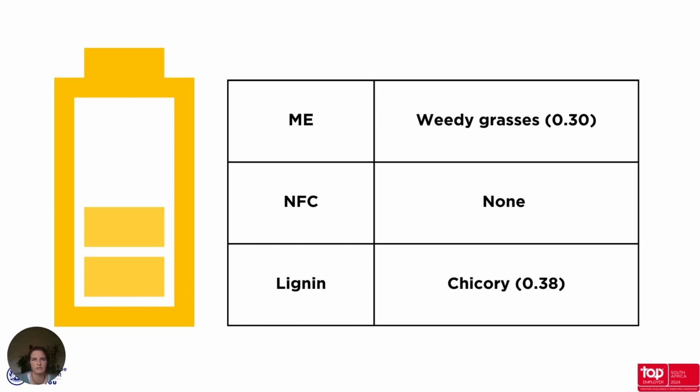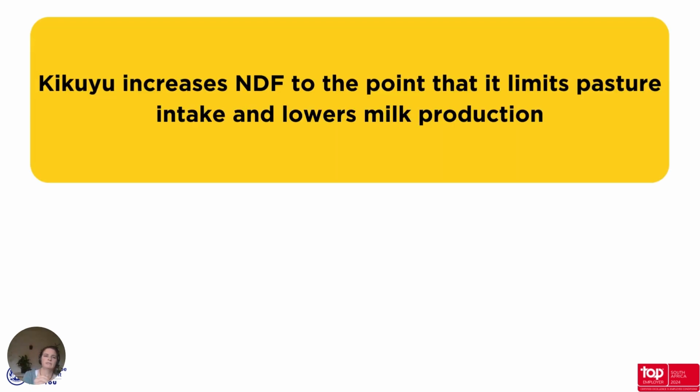So what am I trying to say through all of this data and these correlations? Well, at least the good news is that we have definitely confirmed that as kikuyu increases in any pasture type, the NDF increases to the point where it will limit pasture intake and inevitably lower your milk production. So kikuyu is really not conducive to producing a lot of milk.